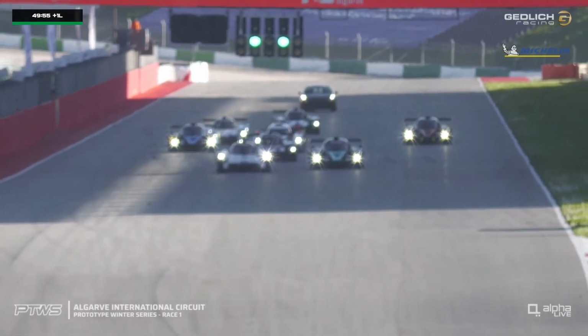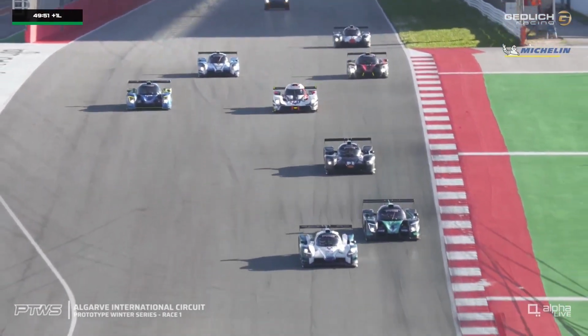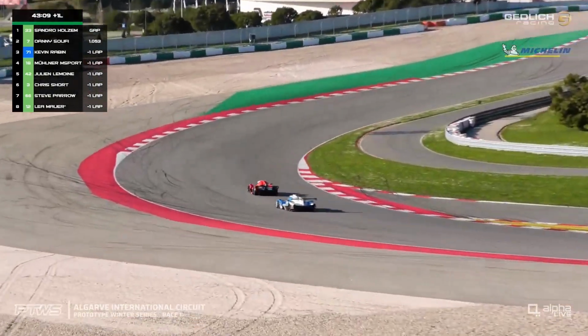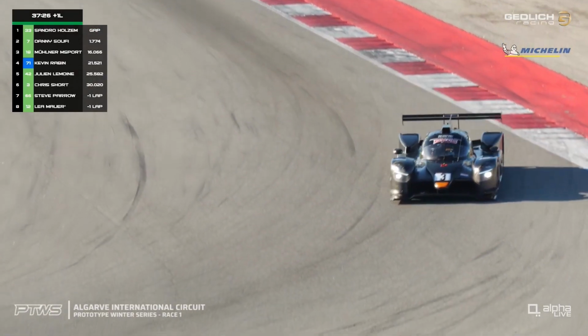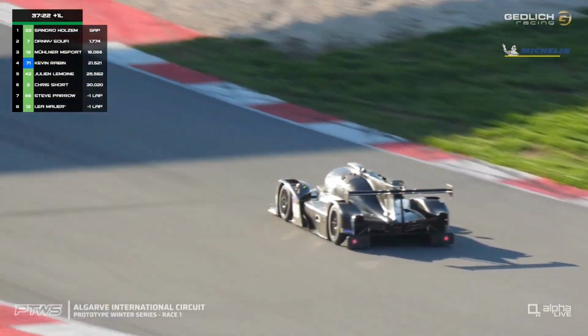It is Sandro Holcim that leads into the first corner then, now finding his feet in dry weather conditions. The window will open, so from minute 20 to minute 30, but the gap remaining equidistant between Lemoyne and Chris Short. I thought Short would be working his way back to the rear.